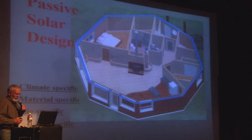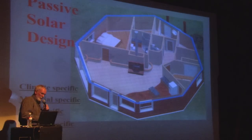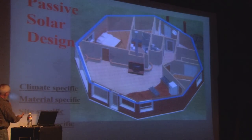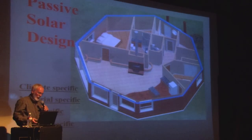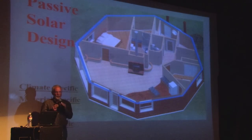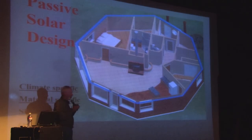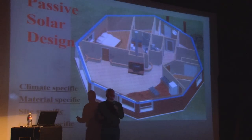Let's talk a little bit about my house and passive solar design. This is the basic plan for my house, looking in it. Unfortunately, this is part of the slide you can't see as well. This is climate specific. A big problem over history with passive solar design, and the reason it hasn't gotten more popular, is because you can't Walmart it. You can't put it in a box and say, this is how you do it. Because a design that works here in Fairbanks is not going to work in San Diego. It's going to be junk in San Diego.